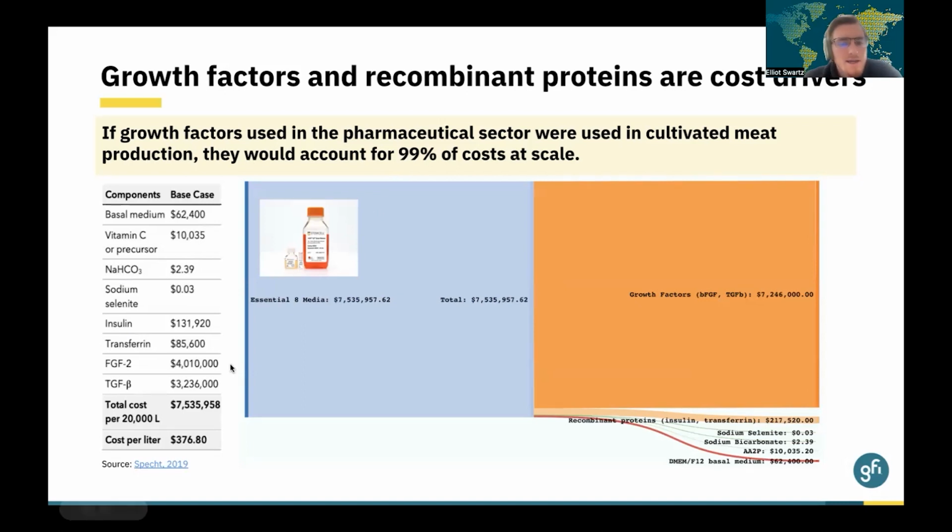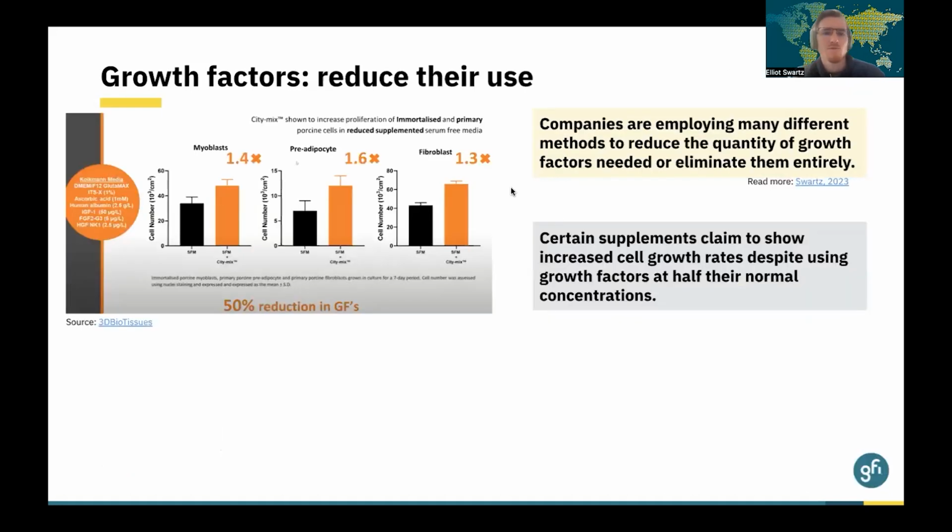And you can see this in the analysis from my colleague of Essential 8 media, where if you look at the individual costs of each component in the media and multiply this by a factor of 20,000 to account for a 20,000 liter batch, you can quickly see that growth factors and recombinant proteins make up the vast majority of the overall cost of media. So clearly this needs to be addressed, and the question is, how are we going to address it? One of the most direct approaches is to simply reduce the overall use of growth factors in the media. And there are various different ways that one might consider pursuing this.